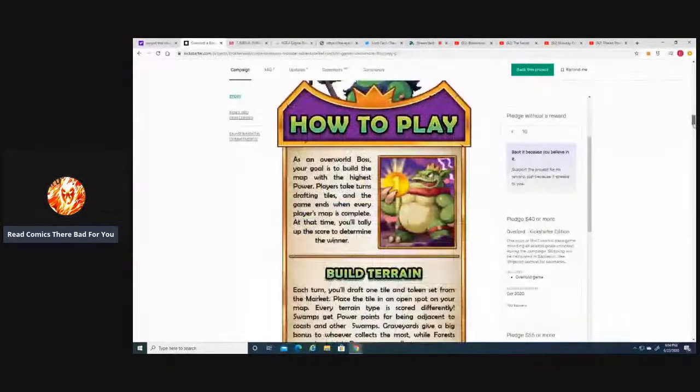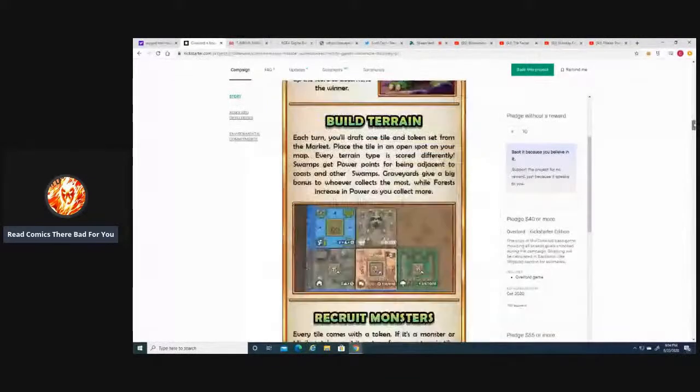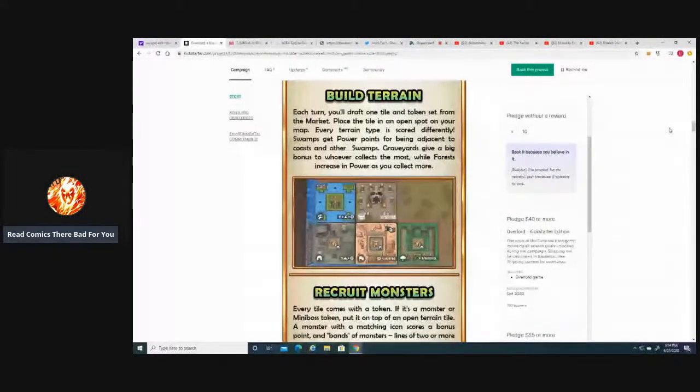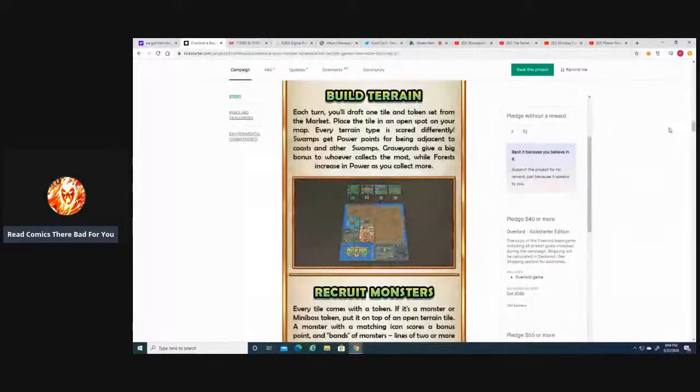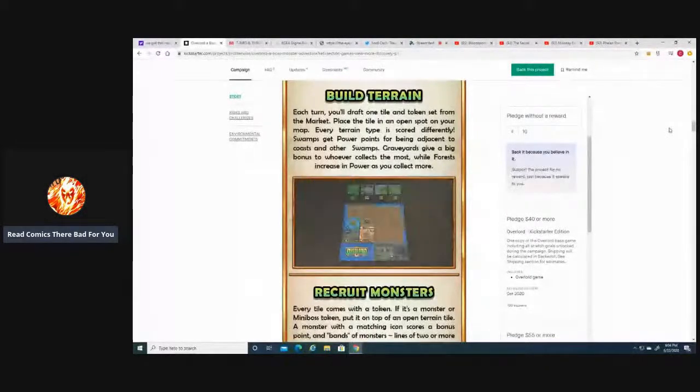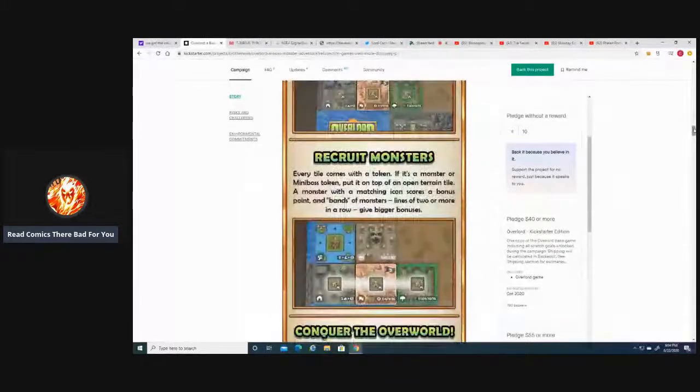Interesting characters, how to play. As an Overlord boss, your goal is to build a map with the highest power. Take turns drafting tiles, and the game ends when every player's map is complete. At that time you'll tally your score, and that score determines the winner. Build terrain. Each turn, you'll draft one tile and token set from the marketplace, and place the tile on an open spot on your map. Every terrain type gives a bonus for being adjacent to others, with big bonuses to whoever collects the most. Recruit monsters. Every tile comes with a token, either a monster or a mini boss token, which you put on top of an open terrain tile. A monster with a matching icon scores a bonus point, and bands of monsters, lines of 2 or more in a row, give bigger bonuses.